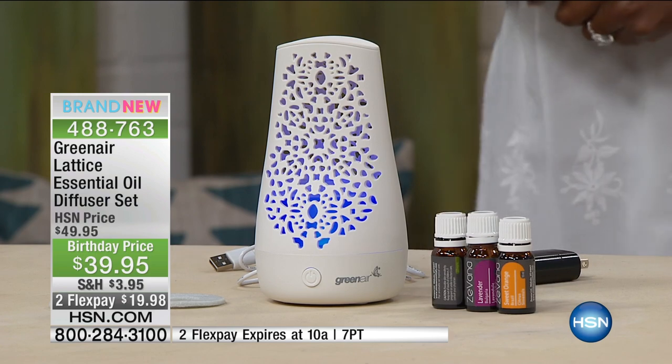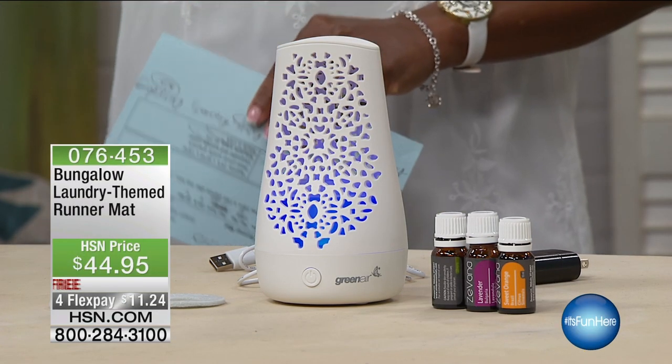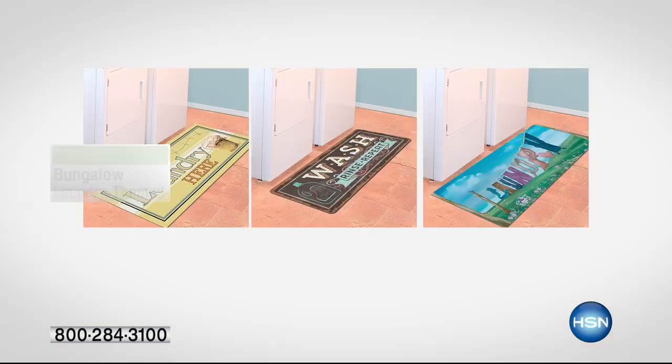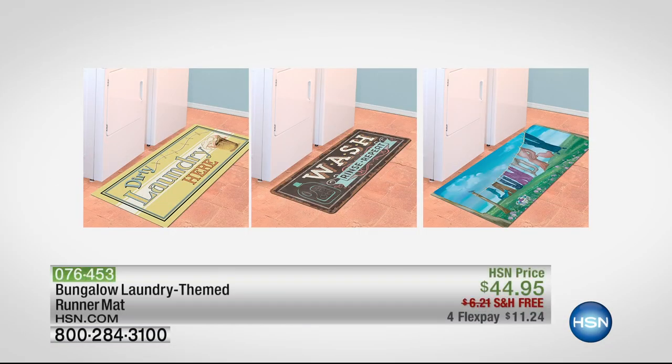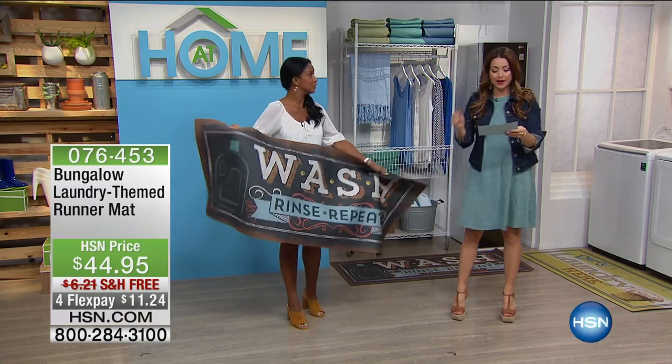Big customer favorites. All right, Alexandra, I am so excited about these mats. I think that they are adorable. It's such a great way to add personality into your laundry room. They're smushy and they're very comfortable. So when you're doing laundry, your feet feel amazing. But here's what's great. They are the perfect width to put in front of your washer and dryer. So if you've ever tried to put anything in front of your washer and dryer, it's always too long or too short. They're usually too short.